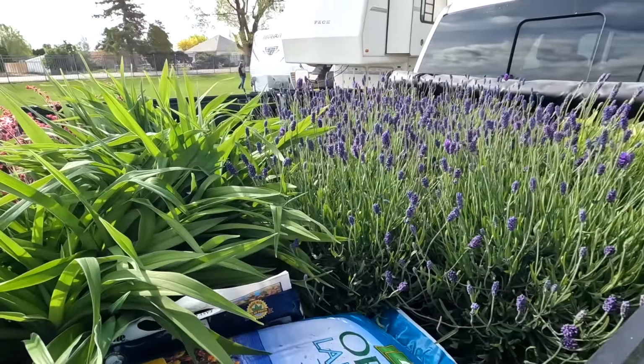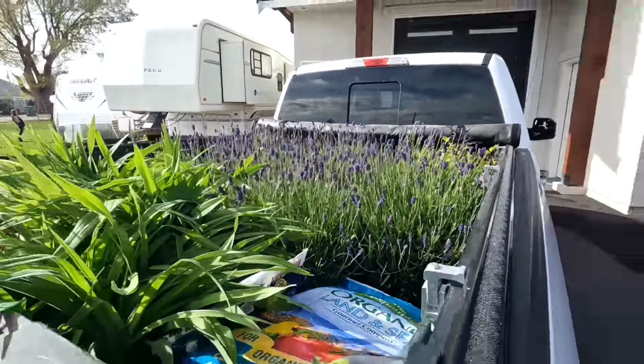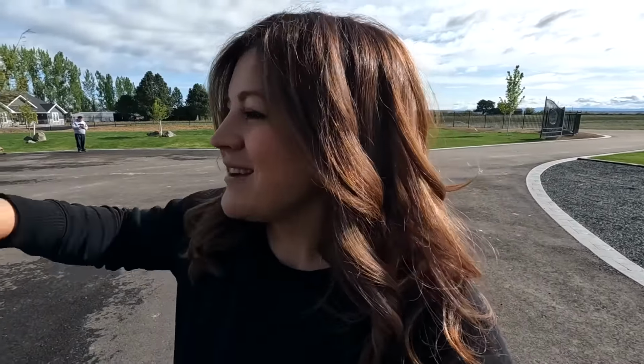Okay, I wanna get this truck unloaded so that we can show you all the beautiful things in here. Also, their daughter's graduation party is tomorrow. So it's kind of nice just to get a little bit of fluff, a little bit of color planted before that. And then just even having the mulch down makes everything look a million times more tidy and finished.